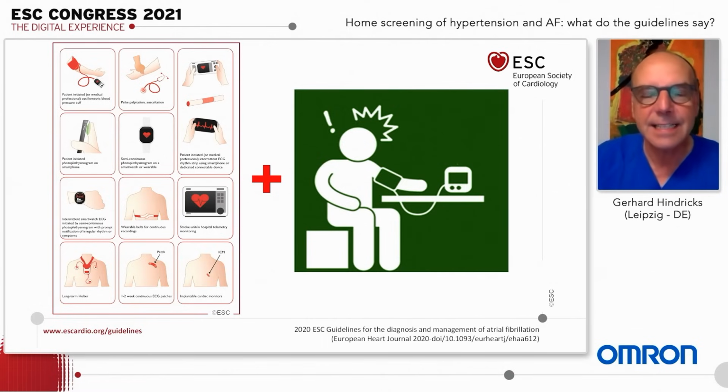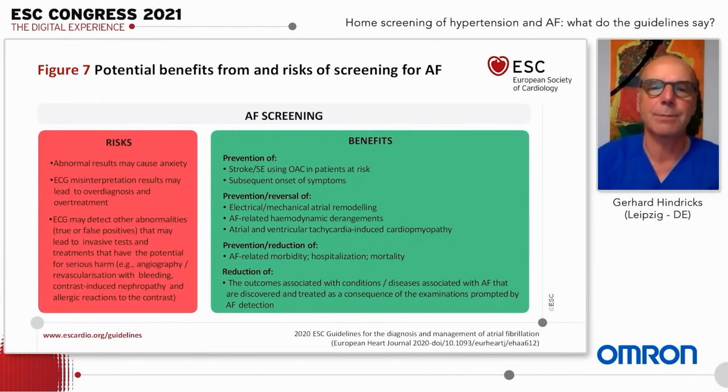The interesting idea that is also shared with you in this symposium is to combine the screening for atrial fibrillation with the screening for arterial hypertension, and the technology that offers you both rhythm and blood pressure is available. What are the potential benefits and risks for screening for atrial fibrillation?